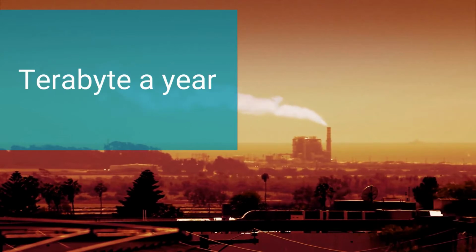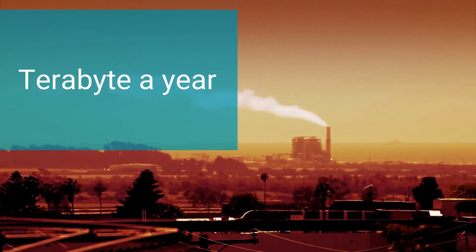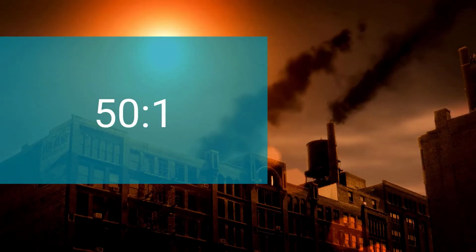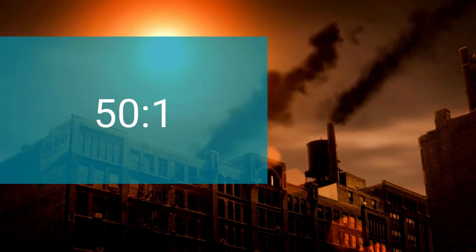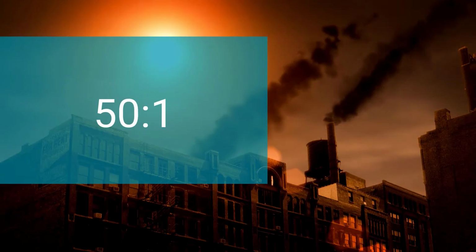In some tests comparing SQL server storage requirements for time series data with those of a historian, the difference was 50 to 1 when including the necessary indices. Even though storage prices are falling, 50 terabytes of data a year is still a lot.